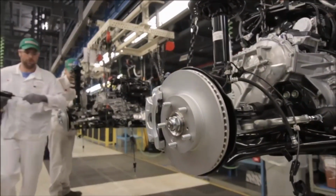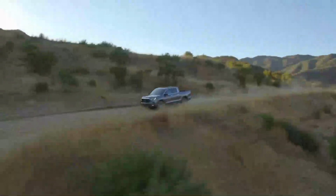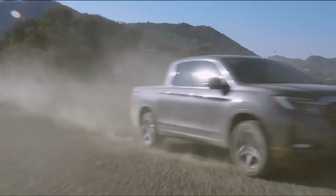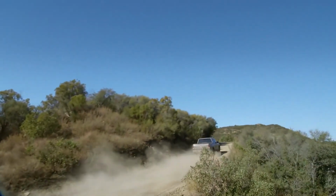The Ridgeline's unconventional construction combines the towing and cargo bed capabilities of a small truck with the driving comfort of an SUV. The Ridgeline still makes a great impression in the concrete jungle, even though this reduces its off-road capability in comparison to the most aggressive models from its rivals.